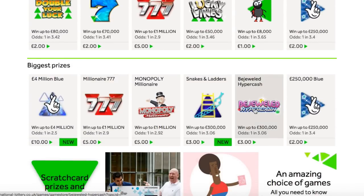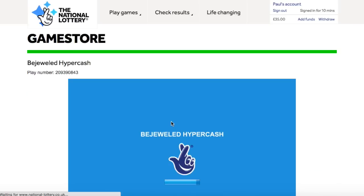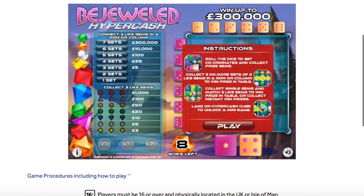What else we got? £3 Bejeweled. I do like this Bejeweled one. This is one of my favourites. I like the Bejeweled card as well. Here we go.